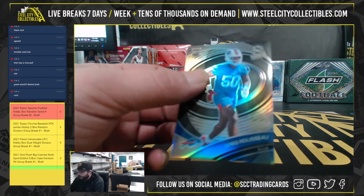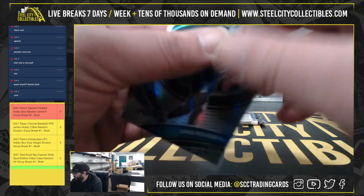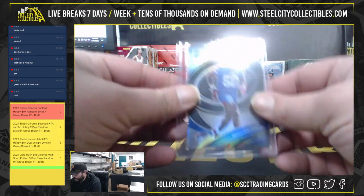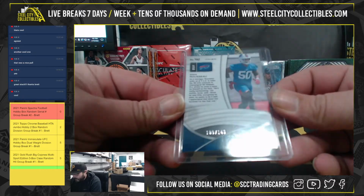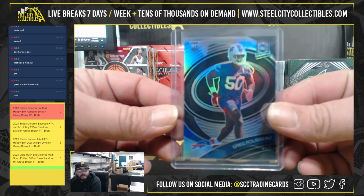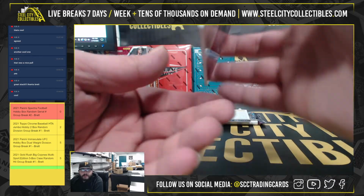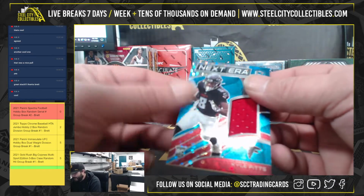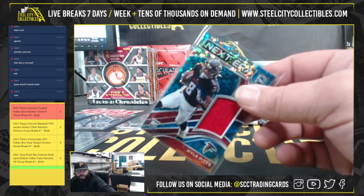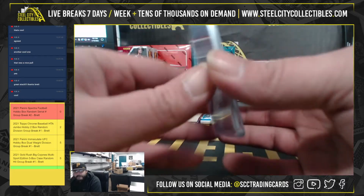Greg Rousseau. /109 going to Josh M. 52 of 60 going to Christopher B. Next era jersey relic, Kyle Pitts. Kyle Pitts, Christopher B. 52 of 60.